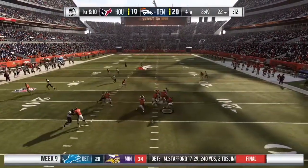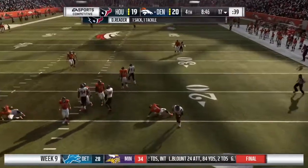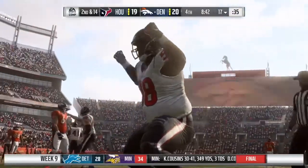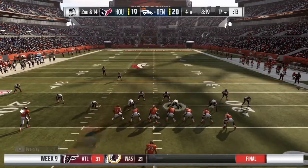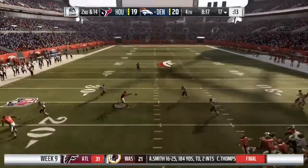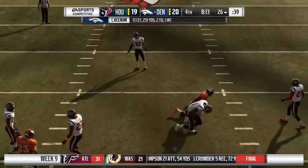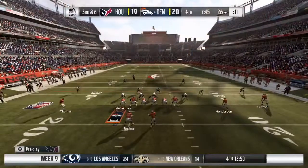Throwing on 1st down is Keenum. Pressure comes, and down he goes. DJ Reader getting in there from his defensive tackle spot to snow him up at 14. Keenum going to throw. He throws and he hits the slant route to Thomas. And he's able to get up here to the 26. And they'll get 9 there.